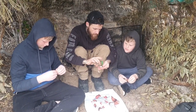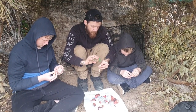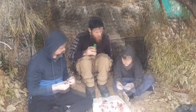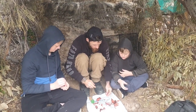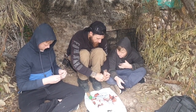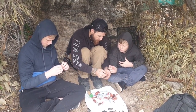Am I doing it correct? Oh, yum-o. Am I doing it correct? Right, so don't worry about that bit. So you get your tail, right, all these little individual pieces, you crack them off with your finger like that, and then it peels off. When you get to about here, you can almost wiggle that, and it can come out in one piece.